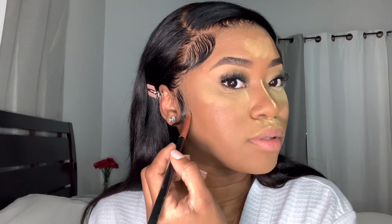This is in medium to dark, but this is the cream one, and I've been using this ever since. The cream one, I only use the contour shade to contour, because I was in my cream contour era. So I go in with my same concealer brush just to apply it onto my cheek.